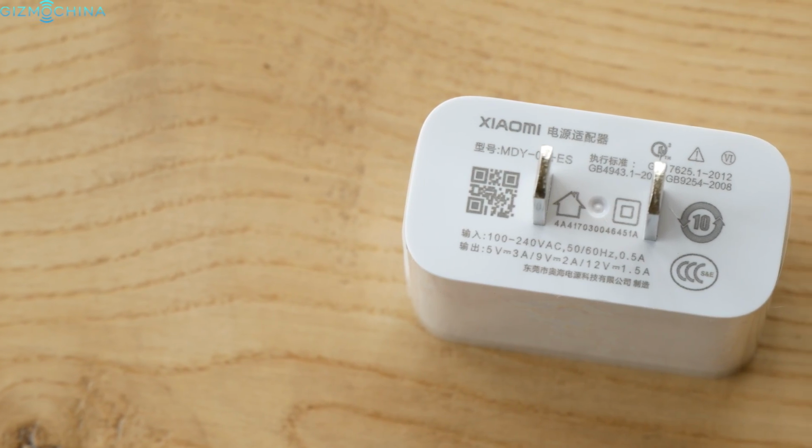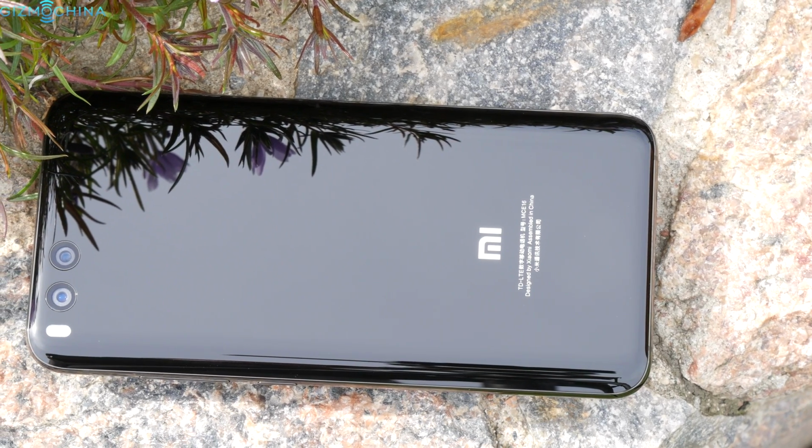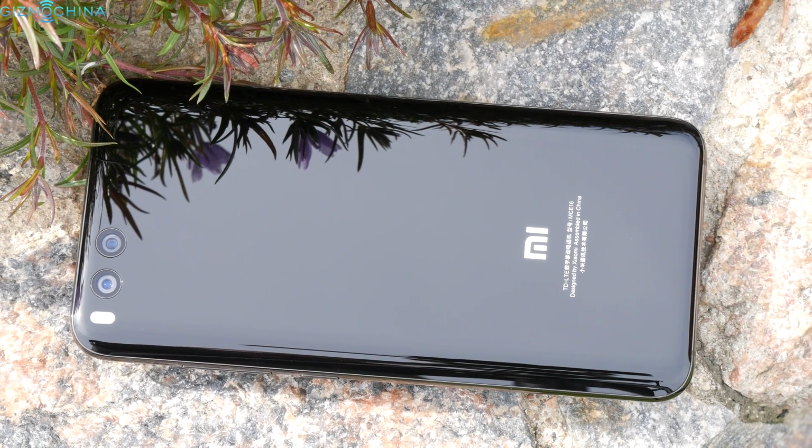Finally, the Mi 6 ships with a fast charger. It takes about 1 hour and 30 minutes to fully charge the phone thanks to Quick Charge 3.0.